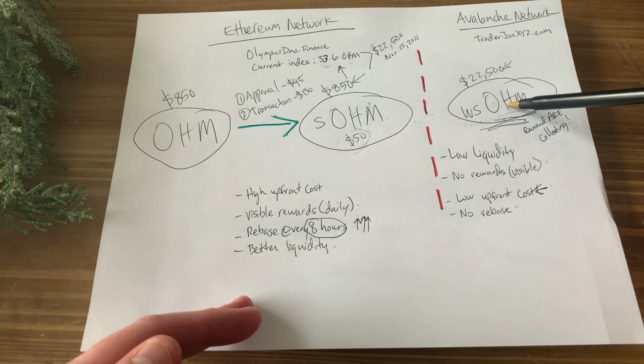Just because something does look good up front, and it did to me at first until I understood how this works, and there is a very low amount of money needed to start earning some money here, sometimes the more expensive route is the better route. And the way I like to talk about it is like this. Let's say with a wsOHM, we could consider this a Walmart $100 flat screen TV. Box that out. So we've got a Walmart $100 flat screen TV right over here.